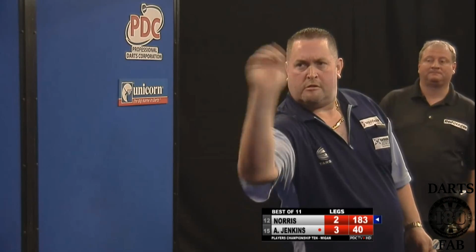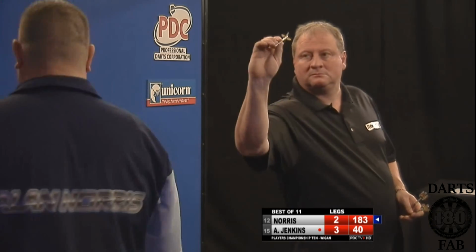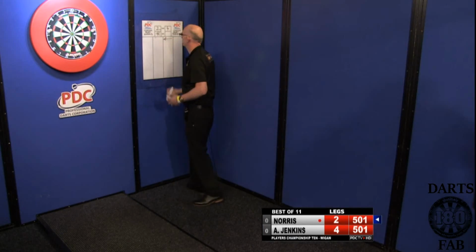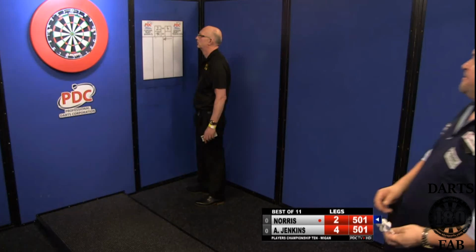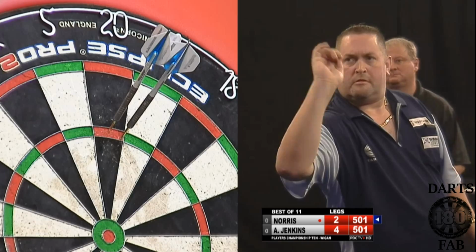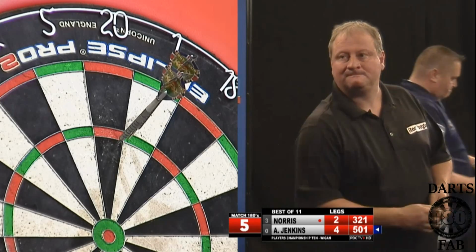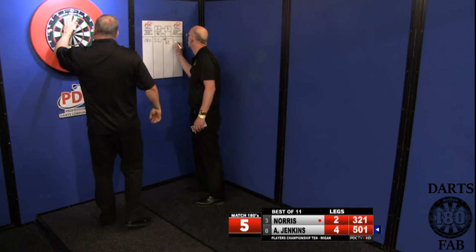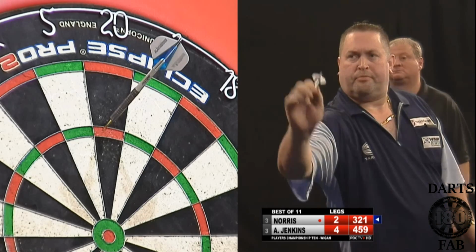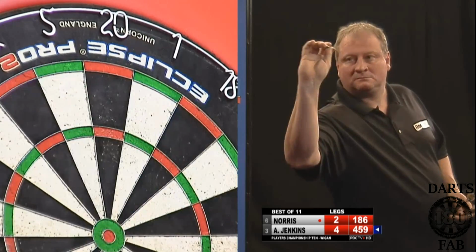Norris back on 183, so all he can do is hit and hope. But he's made a decent job of the hit part of that equation. Game shot. Jenkins has extinguished his hopes, 4-2 to the Hampshire man. Norris digging deep and kick-starting this 7th leg with a max. Well, that looks perfect to follow. 135. Well, we should be on a 9-dart attempt now, Alan.